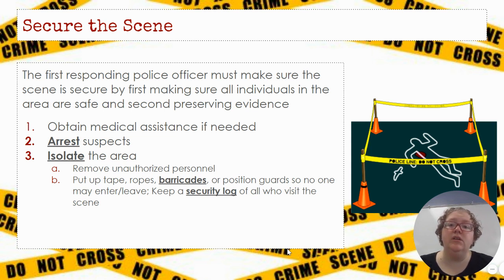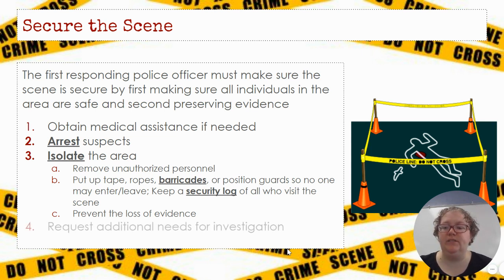The security log is where people literally have to sign in and out, saying they have entered and exited the scene, along with the time. They do this in order to prevent any loss of evidence. We don't want people just going in and out whenever they want, because they could potentially add or remove evidence from the scene. Depending on the type of crime scene, they could also request any additional needs for investigation. For example, if it's an arson, obviously they're going to call the fire department and a fire investigator, things like that. Different types of crime scenes may need different types of experts for the investigation.